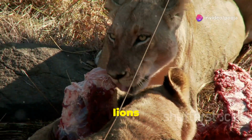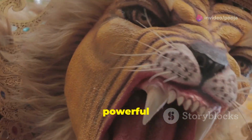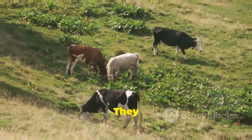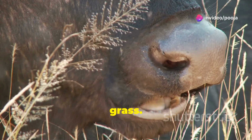Some animals, like lions and tigers, are carnivores. They get their energy by eating other animals. Think of sharp teeth and powerful jaws. Others, like cows and deer, are herbivores. They munch on plants all day long. They have special teeth for grinding up leaves and grass.